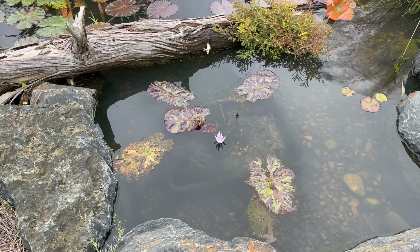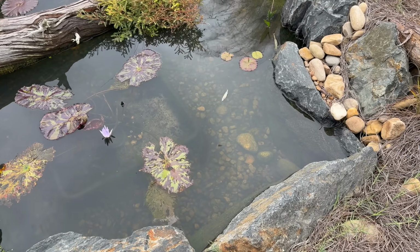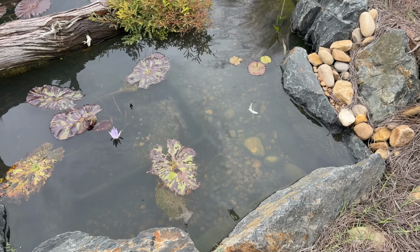Alright, we're up here at the wetland filter, checking in on our smallest bass we call Truman. And Truman's getting a little bigger. We may have to consider releasing him in an aquarium, or maybe even the 5-acre pond one day.